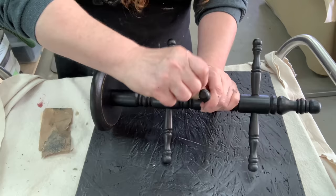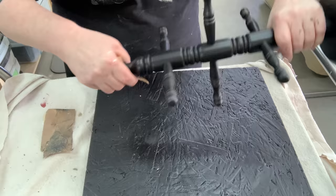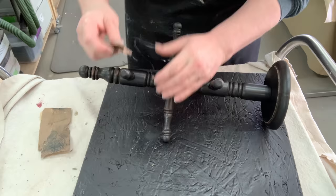Sometimes you can get your sandpaper to go around the round object, but this time, nope, I had to go around the object myself. Sometimes you can cup it, but it was not cooperating with me today. So I just took my time and hit those edges, bringing out that natural wood underneath.